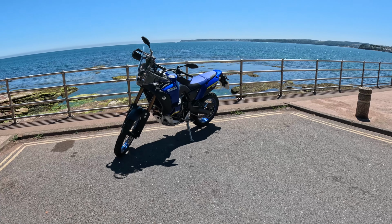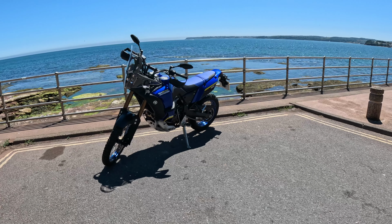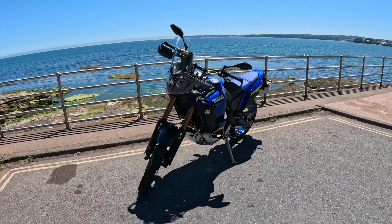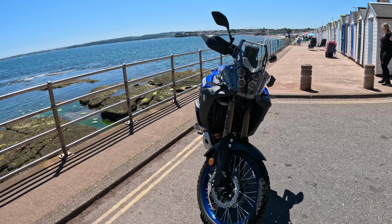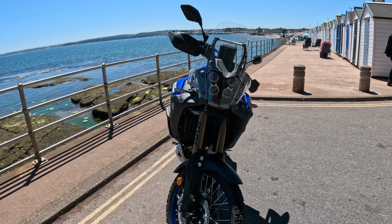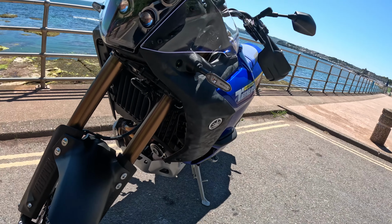Here we are then, a look at the Tenere World Raid Edition 700. Something that I'm most pleased to see on this newer bike is they finally changed those old Yamaha indicators. And we've got some nice LED ones now. They look much better.